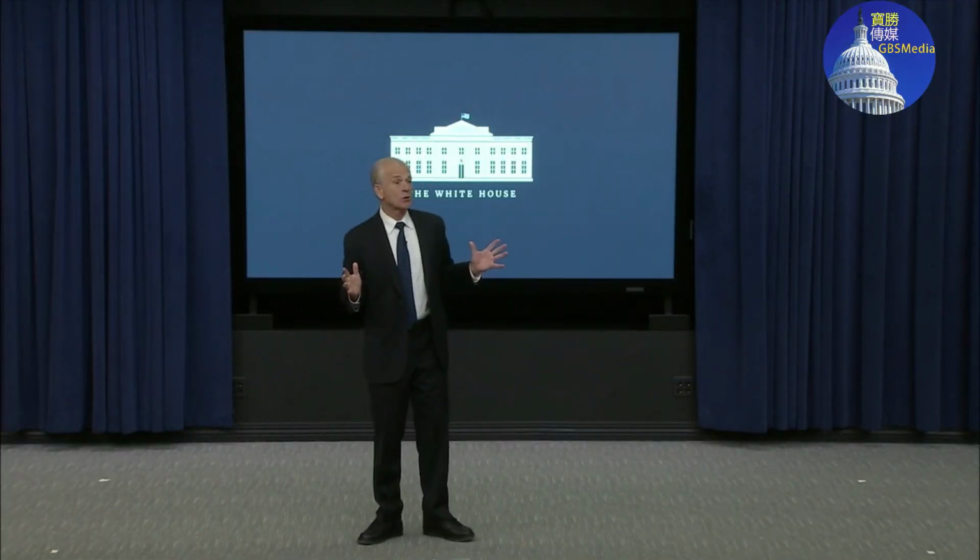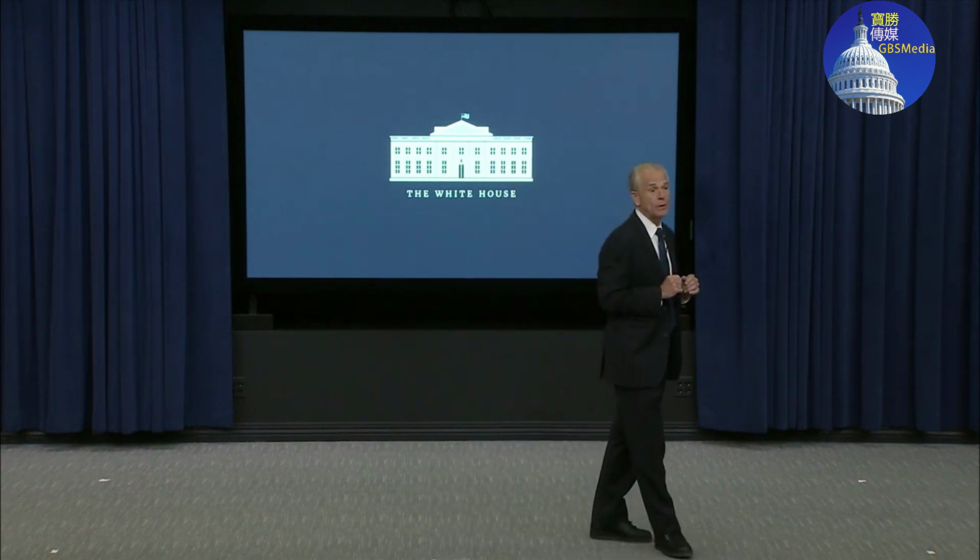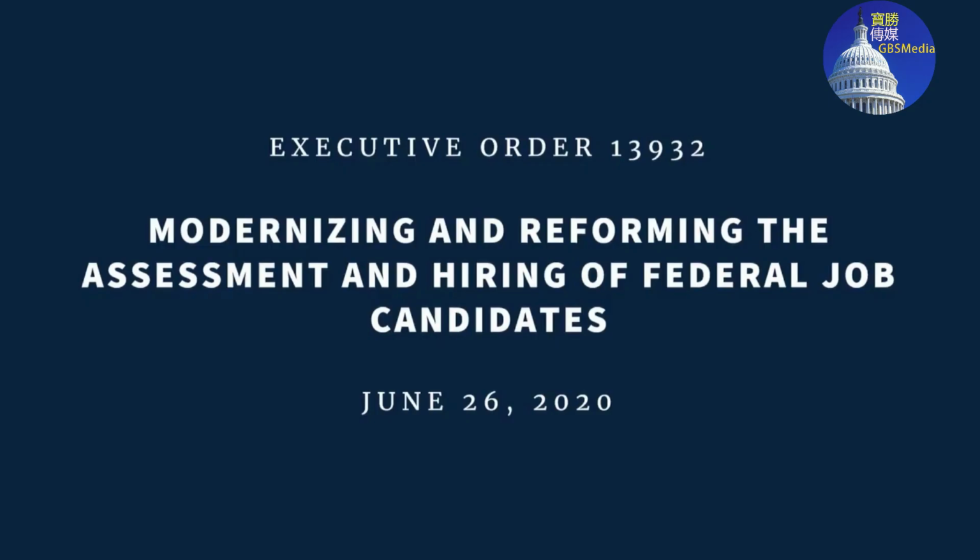President Trump has also sought to reform the outdated hiring practices of the federal government, the largest employer in America. Through a June 2020 executive order, President Trump has replaced an arbitrary, one-size-fits-all, degree-based hiring process of the federal government with more skills-based hiring. The result, a deeper pool of talented individuals to best serve our nation.